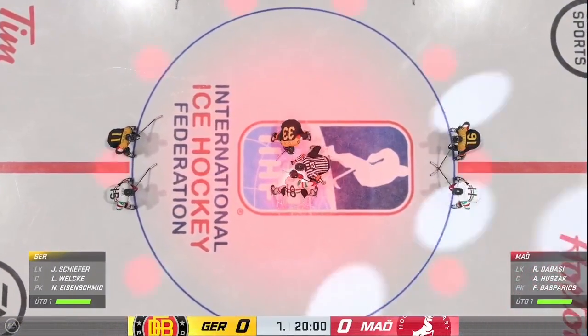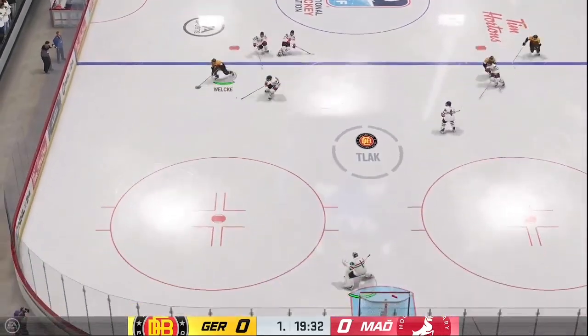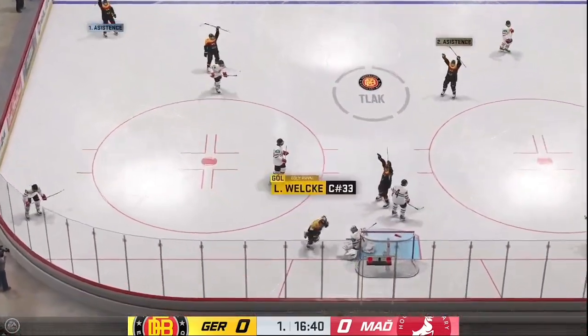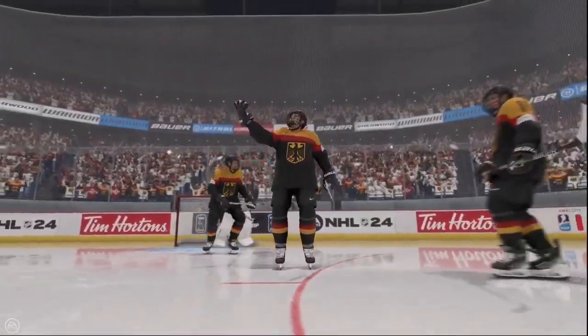Drop the puck. There's been a lot of chatter over the last 24 hours on social media about going down the right wing. Centering pass in front. What a way to finish that.